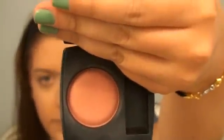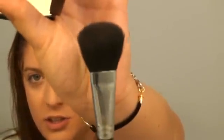Okay. And then, to complete my face look, I just use my Chanel blush. I'll use any kind of blush, but today I'm using, it's called Rose Petal. It looks like this, just a nice light pink. And I'm going to take my blush brush, she looks like that, and just put it on the apples of my cheeks, and I work it up just a little bit.